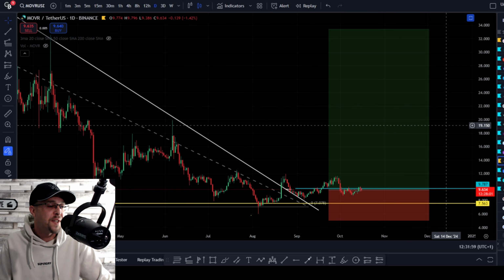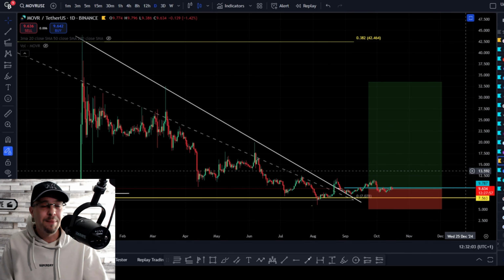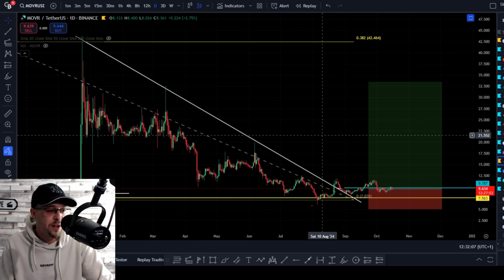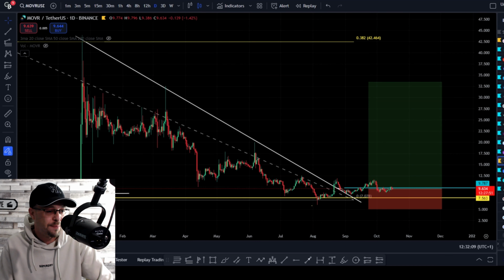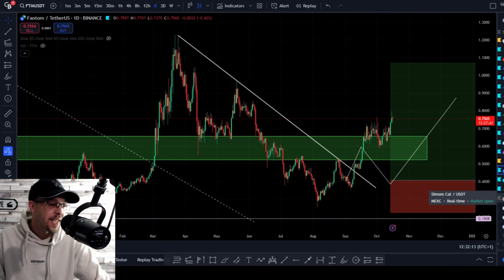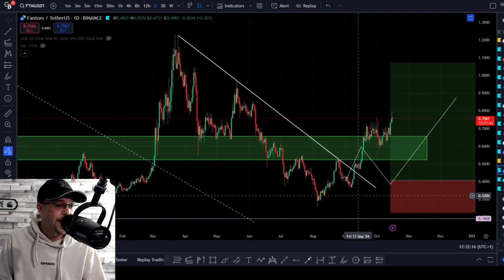Next one's only $50. Reason why I'm adding 50 instead of 100 is because I've got Moonbeam, so I've got exposure already. So Moonriver, $9.63, $50. Phantom, adding into the portfolio again. This is one of the ones that I got early. I've sold into USDT, converting it back, and I'm buying it back at 0.7567.